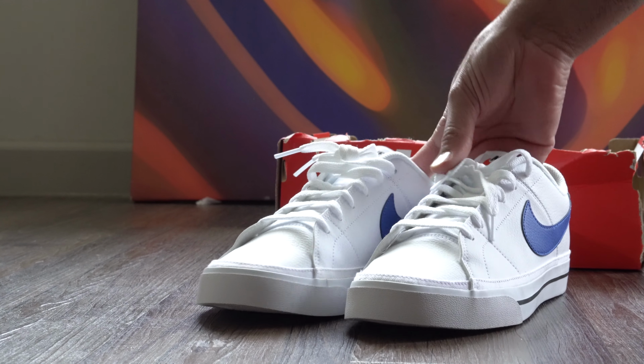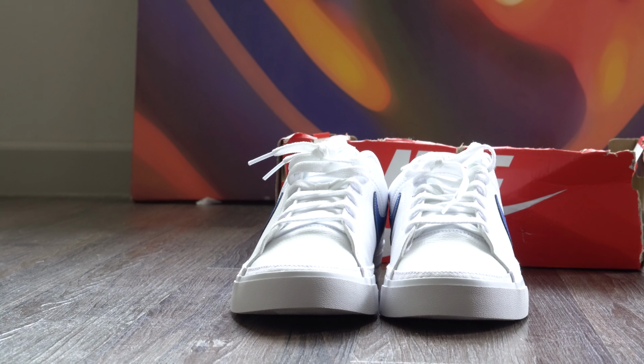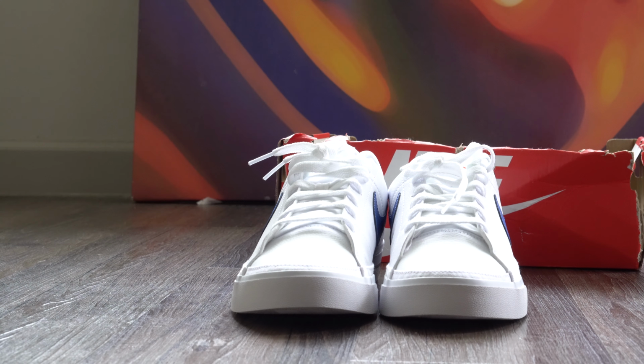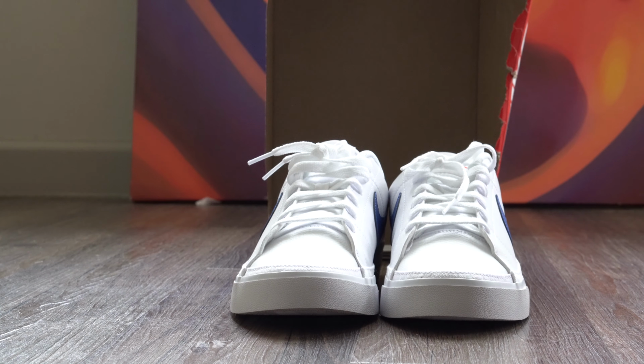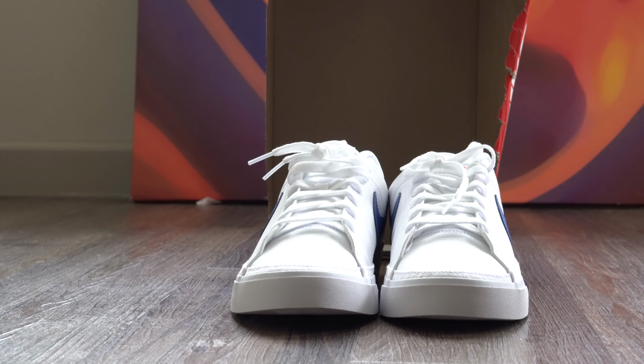$29.38, can't go wrong with a shoe for $29.38. And this was from Academy Sports. I don't care if they gave me a raggedy box and with the sensor on it, $29, can't beat that price.